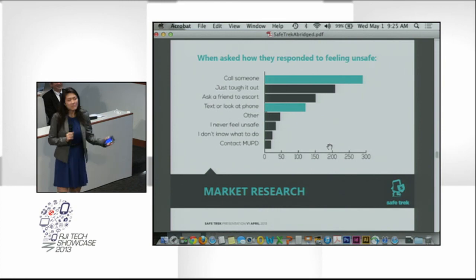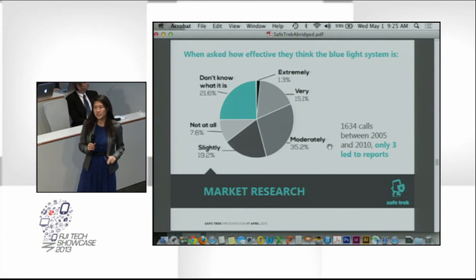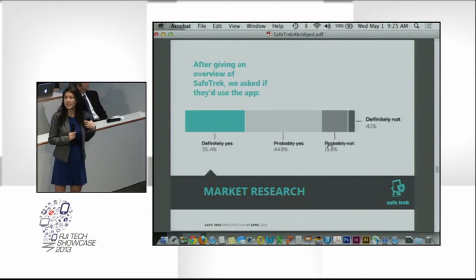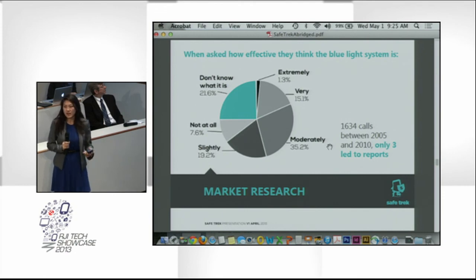But basically, there's a precedent already for people using their phones to be safe or to feel safe. So then we asked about the blue light effectiveness, which we already kind of suspected, but this really confirmed. About 20% of the students didn't know what the blue light system was. We tried to get a gauge of how effective the students felt it was for the ones who did know. Not very many thought it was very effective. 1.3% thought it was extremely effective, and then it was kind of a mixed basket from there on out.